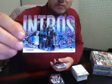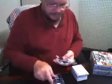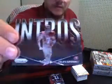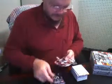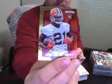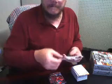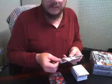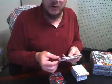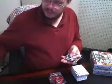Okay, our next intro, Cam Newton for the Panthers. It's the refracted version. Okay, followed up with Colin Kaepernick, regular intro. That's for the 49ers. Okay, Justin Gilbert for the Browns. Maurer and Posey dual auto. Oh, that is nice. Derek Carr, Clash Rings for the Raiders.